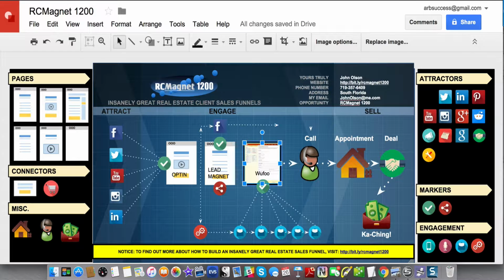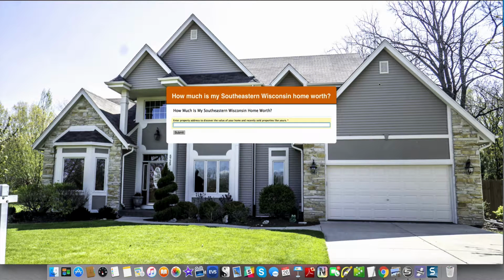I'll show you the one that I use right here. See how simple it is? There's no podcast and there's no video, there's no articles, nothing. It's like, how much is my southeastern Wisconsin home worth? If they want to know that information, they will submit their property address right here, and you'll see in the last 6 days we had 13 people say, I want to know how much my Wisconsin home is worth. Now, who types that kind of information in? People that are thinking of moving. Hello, all right? So they type that in, they hit the submit button, and boom, that information comes to you quickly through text and through email.